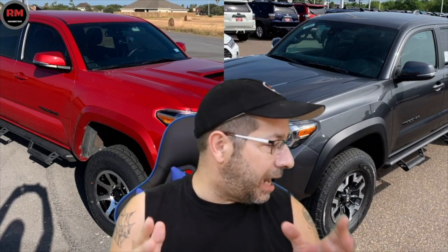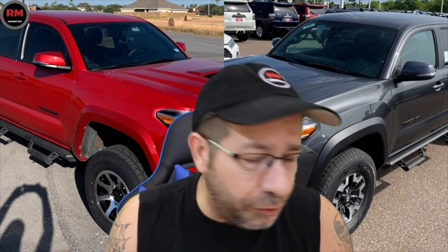Now, I'm not saying that you can't take a 4x2 off-road. Of course you can. But it's not going to be able to handle the extremes like a 4x4 would. So a 4x4 wins. If you're any kind of an off-roader, you drive around in a lot of mud, snow, ice, that kind of stuff, definitely the 4x4. Next up, they do have improved towing capability when it comes to slippery inclines.